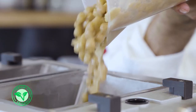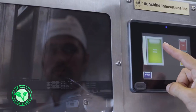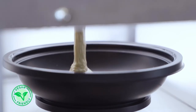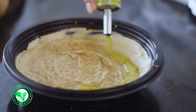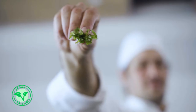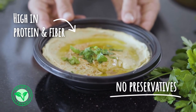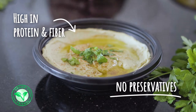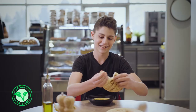To make fresh hummus, pour our specialty cooked chickpeas, add our stone milled tahini, push the touchscreen, and let Lucy do the rest. Freshly ground healthy hummus prepared per order. High in protein and fiber with no preservatives. This perfect dish is delicious and healthy. Fair warning though, our hummus can be very, very addictive.